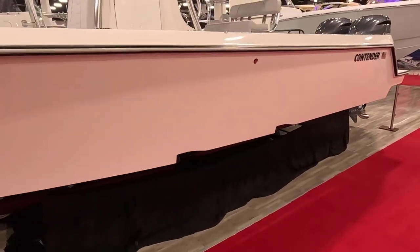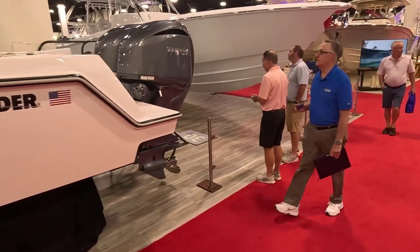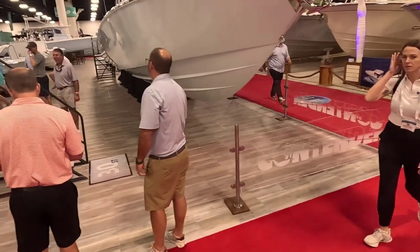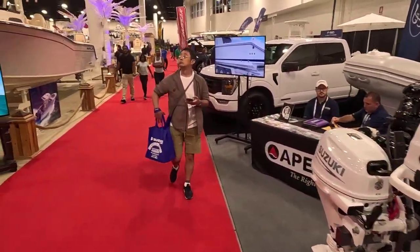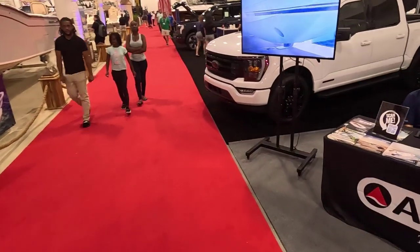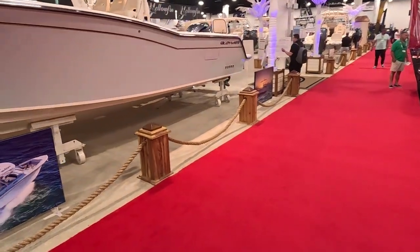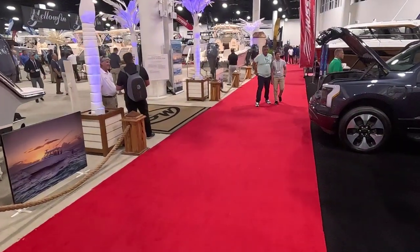convention center here. Just to name off a few, Sea Hunter, Contender, Yellowfin, Grady White, Edgewater, Invincible are all at the show here. There's the Mercury booth, the Suzuki booth. We're going to basically tour through all the booths that we can and pretty much just give you the full red carpet tour. So if you didn't get to go to the show, you're going to be able to see everything, but we're not going to go too much into depth on any particular one thing.